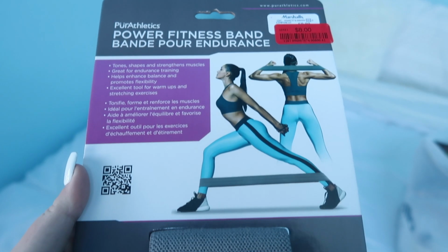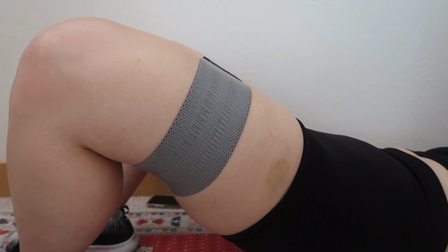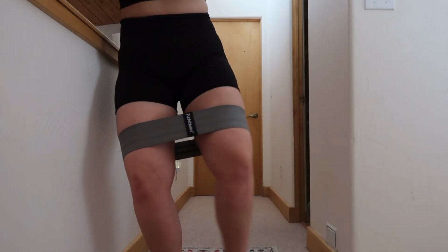Now the next thing that I picked up at Marshalls is a fitness band right here. The reason why I got this one in particular is because it is a fabric one, so I'm interested to see how it works in comparison to other types of fitness bands, meaning the plastic ones. All of the fitness bands that I've had in the past have been the plastic ones, and I do not like them because they ride up your legs, they snap easy, they're really thin. I don't feel like they have as much resistance, so I have been in the market for one of the fabric resistance bands. I just feel like they're thicker, they are made of heavier material, they're better quality, so I really hope that this works out well for me.